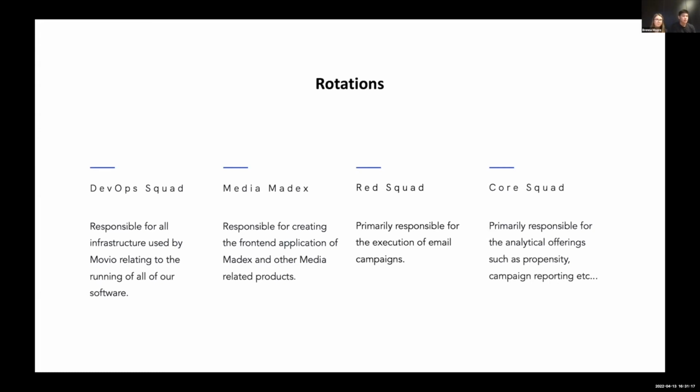And at the end of that, I was given the opportunity to have a look at my journey throughout the year, and then finally pick a team that I want to go into. So I was offered the opportunity to go into the Red Squad, which is also a backend team, because I found that as enjoyable as front-end is, I'm not the creative type, better with typing away at Go. So I landed in the Red Squad, which is primarily responsible for the execution of email campaigns, SMS campaigns, and everything campaigns.